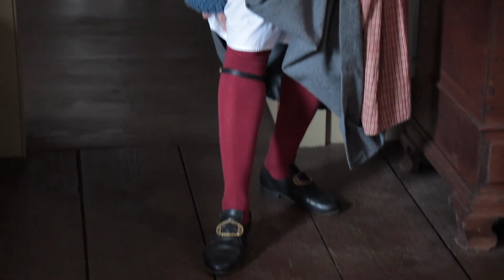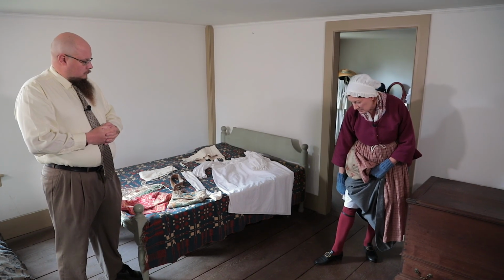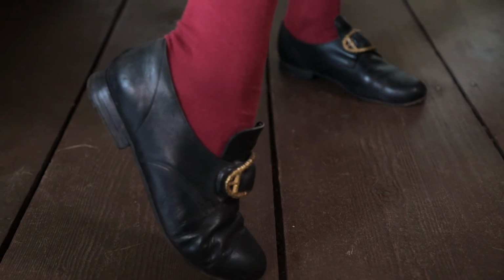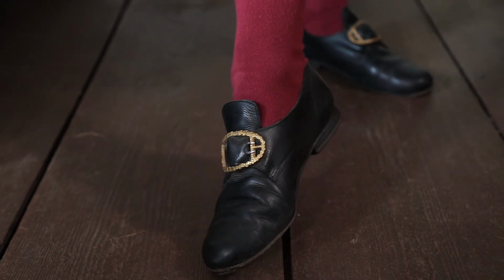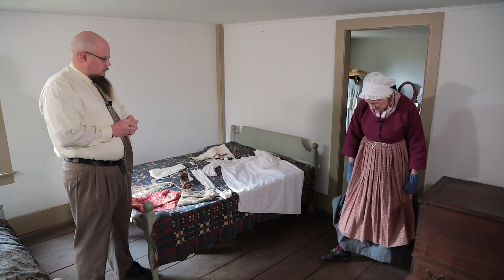Also, I am wearing a very comfortable shoe. This is a shoe that most women would have worn daily around the home. It has a very low heel and, of course, a very simple buckle. So this would have been the standard shoe that a woman would have worn around her home. They're very comfortable, flat, and very practical.